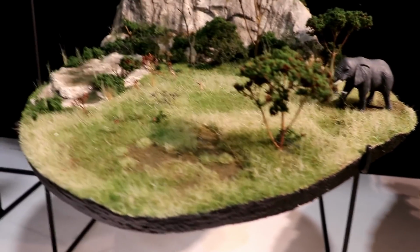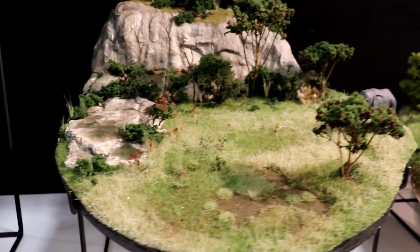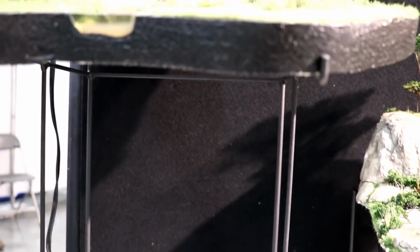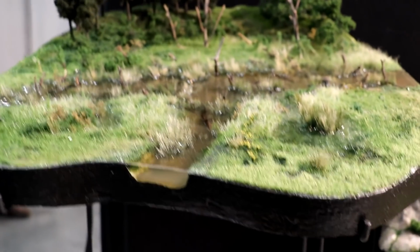You get various colors and things you can do with flowering, and put yellow and purple flowers on there, and make things look a lot more real. I just can't believe how good this looks.